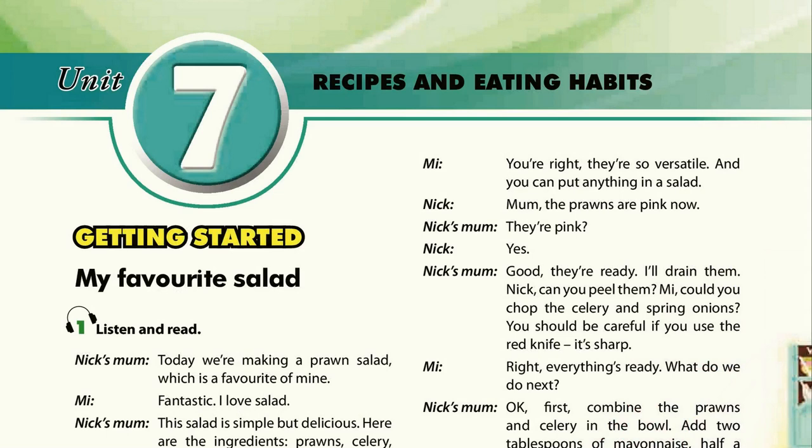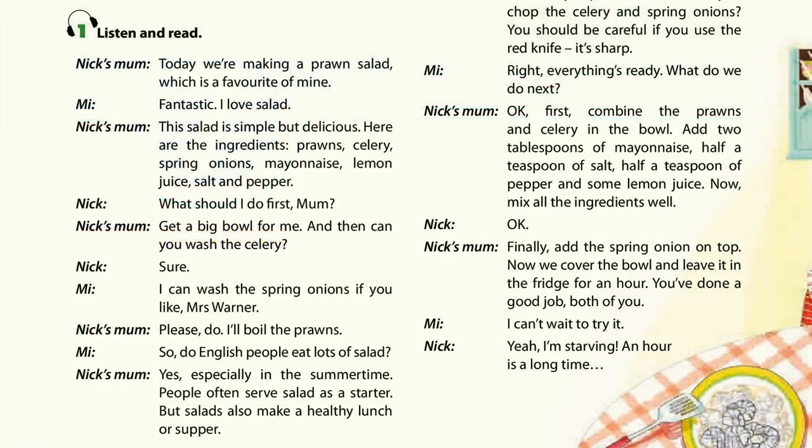Me, could you chop the celery and spring onions? You should be careful if you use the red knife. It's sharp. Right. Everything's ready. What do we do next? Okay. First, combine the prawns and celery in the bowl. Add 2 tablespoons of mayonnaise, 1/2 teaspoon of salt, 1/2 teaspoon of pepper, and some lemon juice. Now mix all the ingredients well.